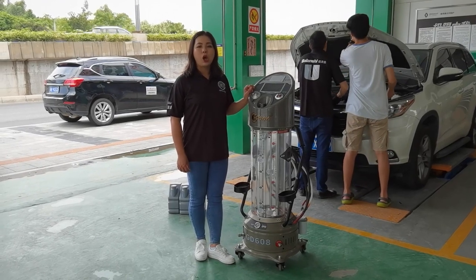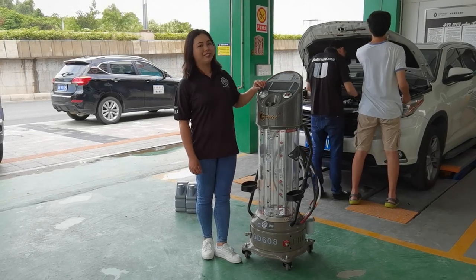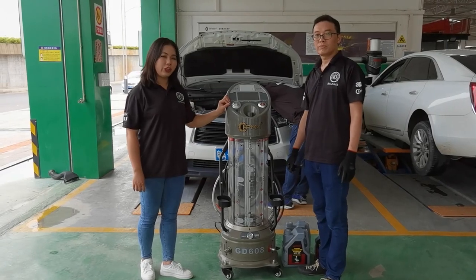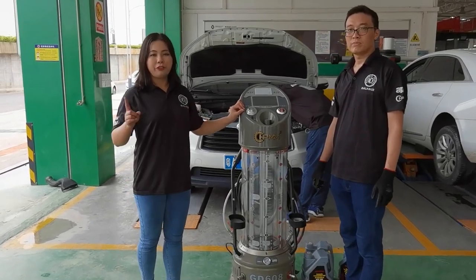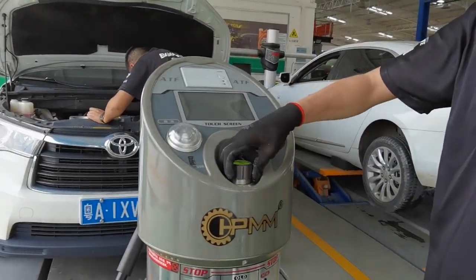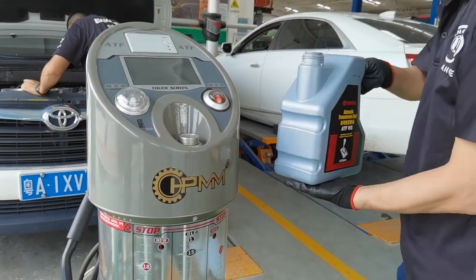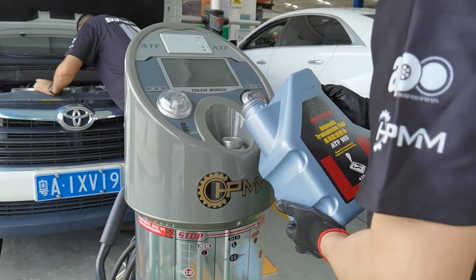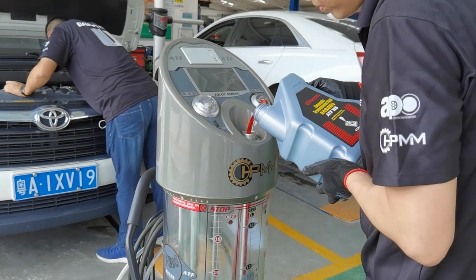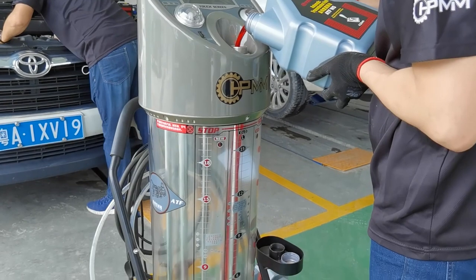Now, we would like to show the operation of this machine connecting with a car. First, we need to add the new oil to the machine. There are two ways. The first way is manually pouring the liquid into the equipment from the port on the top. By the way, we configure a gradienter as a cap to help us check and make sure the machine is in the horizontal position so that we can observe the oil level accurately.